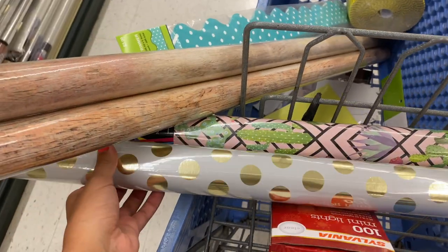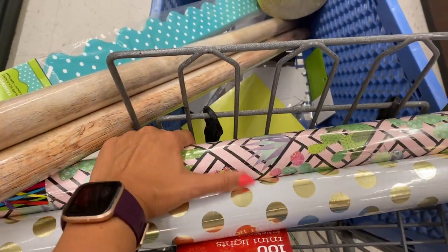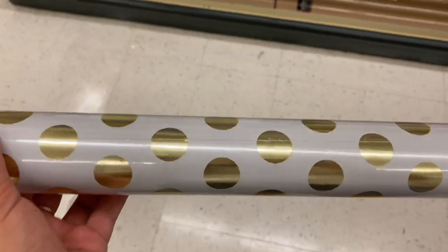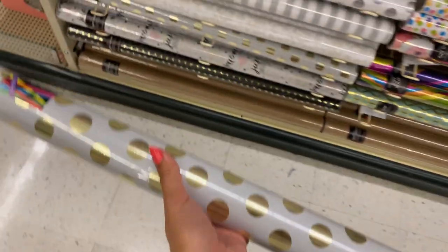I know this is probably the most logical choice, but my brain is really liking this cactus. So I think I'm gonna go for the cactus and put this back. And then I would find it for $5.